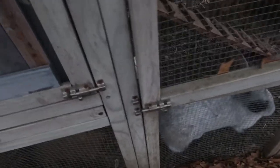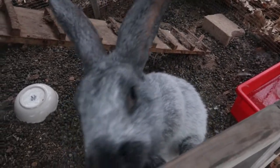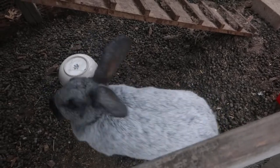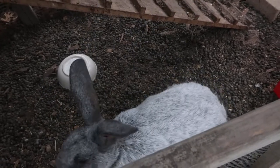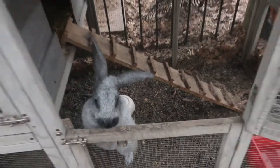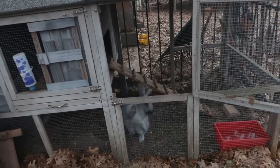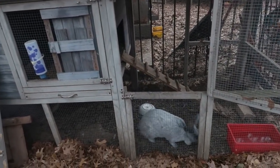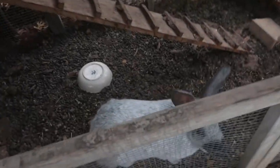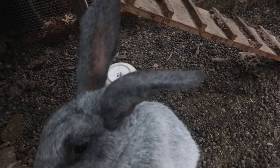Now it's the rabbit's turn. Hey, hi. She is not pregnant. I know in the last video, I put her and the buck in together here, thinking that she would have her babies in this nice kind of coop. It's a chicken coop, but she would dig holes and have a nice sheltered place, and they might do better having babies in the winter. But no, she didn't get pregnant, so oh well.